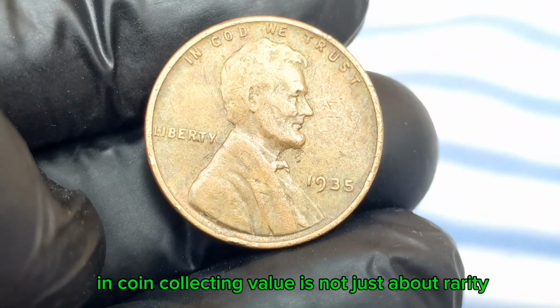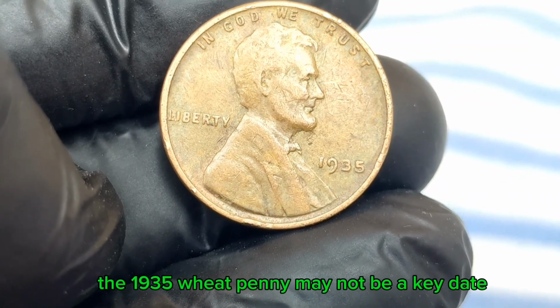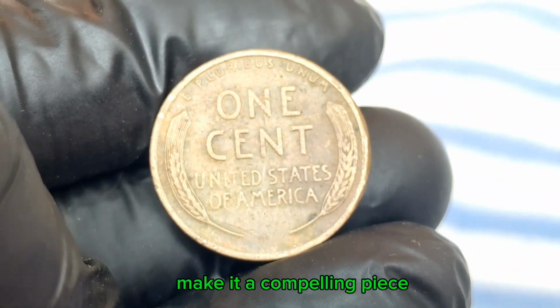Value is not just about rarity, but also demand, condition, and story. The 1935 Wheat Penny may not be a key date, but its connection to history, its classic design, and the thrill of discovering a rare variety make it a compelling piece.